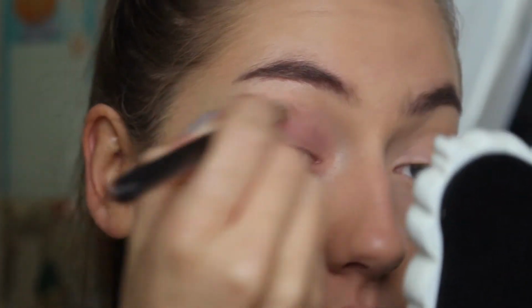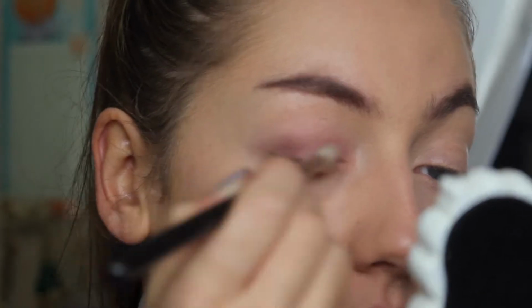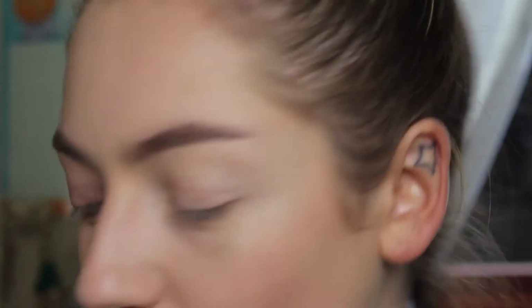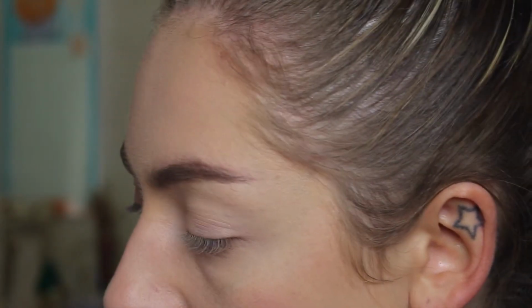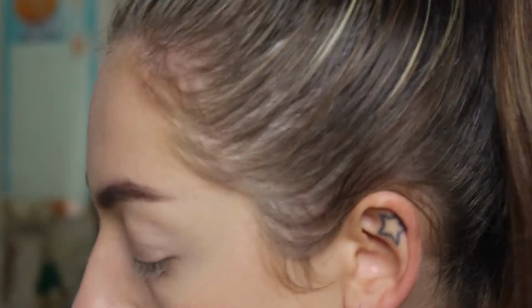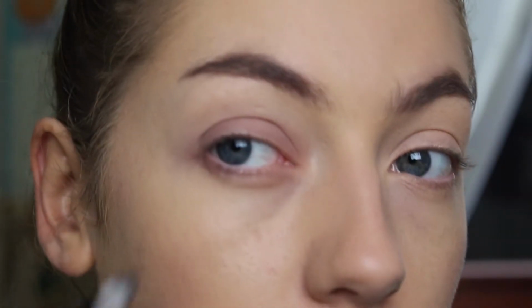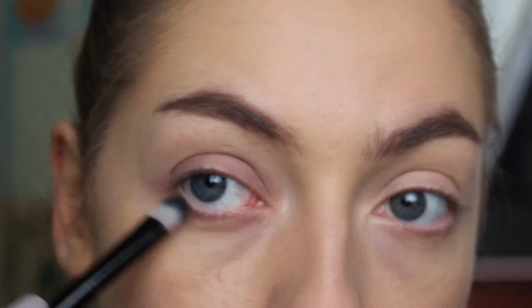The magic part. Blending, and I use my MAC blending brush for that, and it just all blends together. Yeah, so it all just blends out. So I'm going to go underneath just a tiny little bit. I'm going to take some Nooner, and then just at the very end, just to give it a little bit of definition.